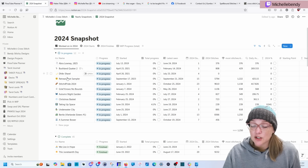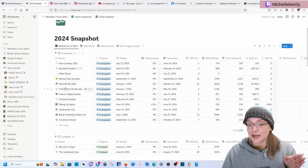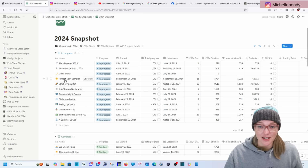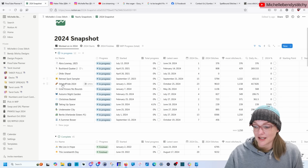Some of them I can finish. Stitch for Pride 2024, I'm absolutely finishing in 2024 because that's the idea behind it, right? My retreat spot sampler, I will not be finishing in 2024 because I don't have any more retreats left this year. And there's still a lot more to stitch on that. So that's like an ongoing perpetual project.